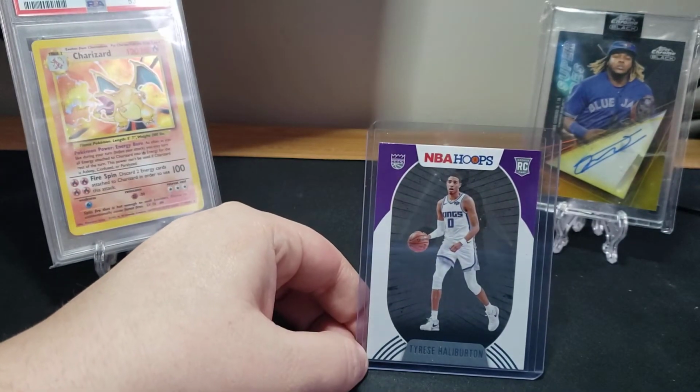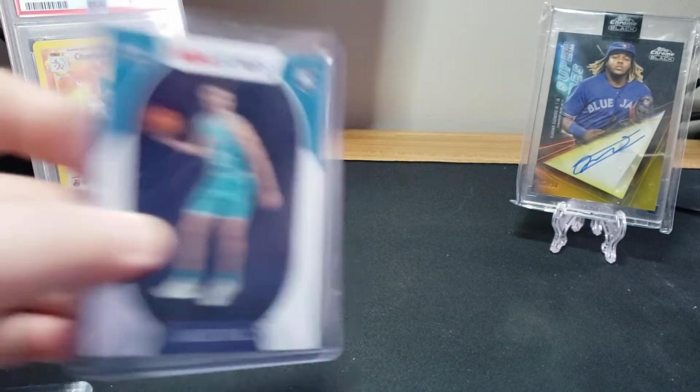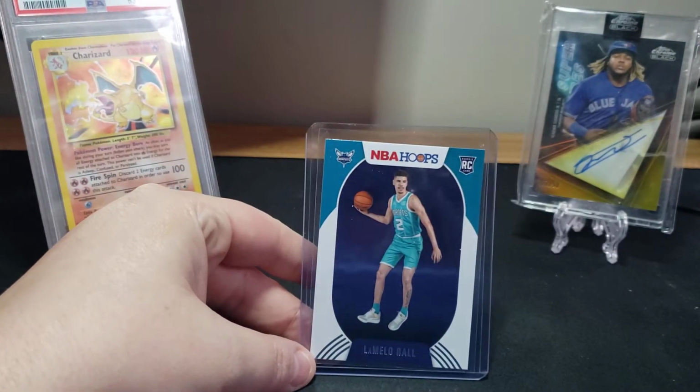The first one I got is a Tyrese Halliburton out of NBA Hoops. And then we got the LaMelo.